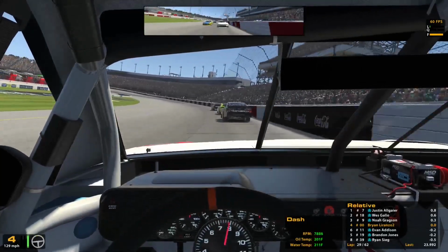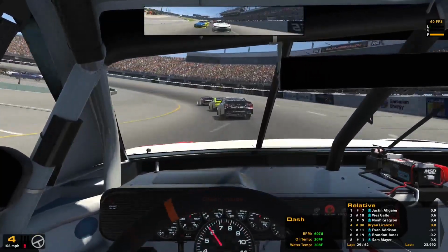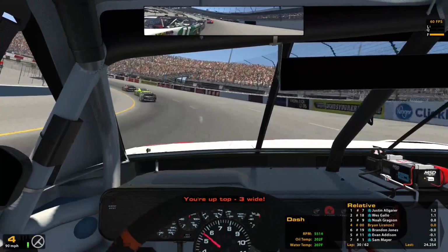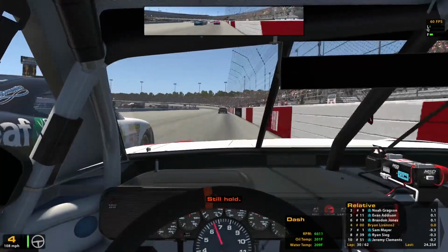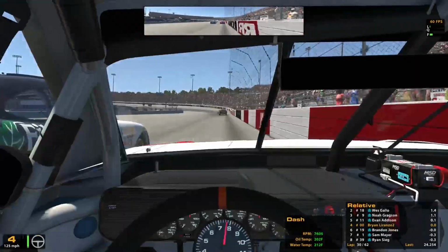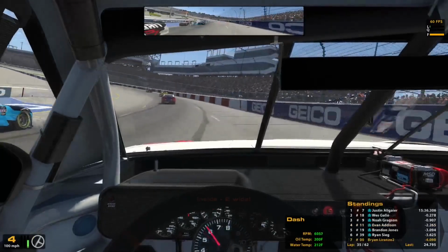We start losing positions over and over again. The car was just so tight. There was just nothing we can do. And if we just lit up, I mean, look at this. We lose 2 spots right here just on the exit of 2. Just trying our best to basically survive at this point, coming to the end of the stage.